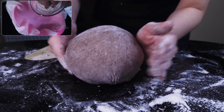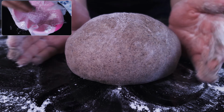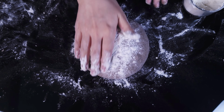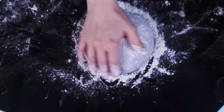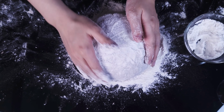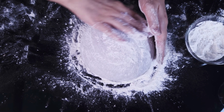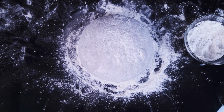So we have this bowl lined with a cloth, and I've already doused it with rice flour to prevent sticking, but as a double measure, I'm also going to cover the dough in a layer of bread flour. And then give it another coating of rice flour. This will help prevent the dough from sticking to the cloth, and I'd rather brush off excess flour later than have the dough stick to the cloth.